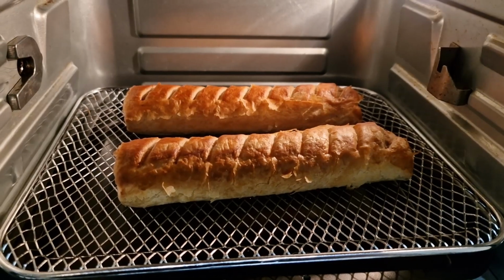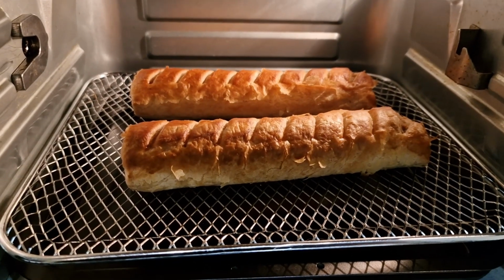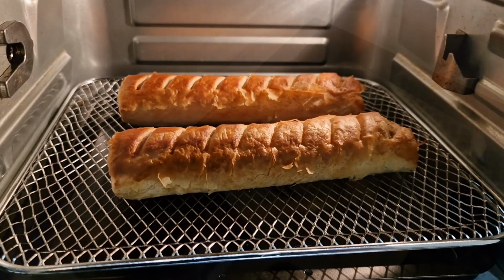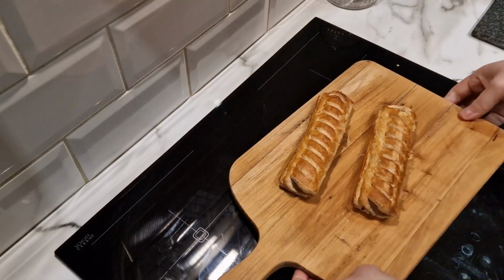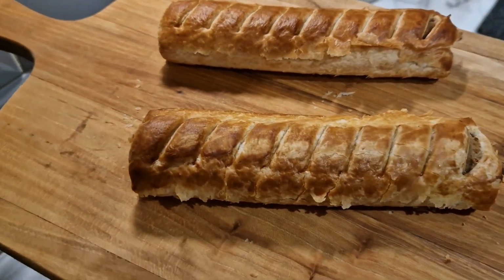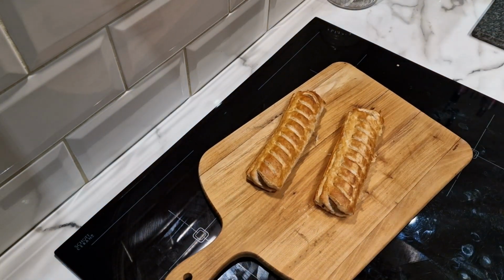So it actually only took 9 minutes. These are now absolutely brown, crispy and perfect. So it's time to have a taste. So here they are. Like I said, I am only having one, so one of these is going to be going upstairs to my daughter. But they look decent. So I'm going to just chop into one now.